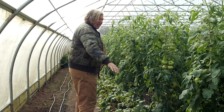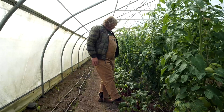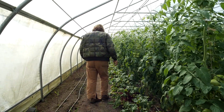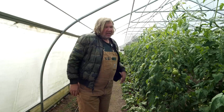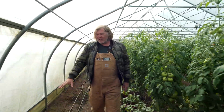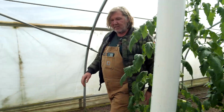And here, these are the last of the beets coming out. You can see they're freaking honkers. They love growing in here. They're gigantic. All right, now we're going to go back around here, and you see we've got ginger growing on the sides. Because it's heated in here, the ginger loves it.